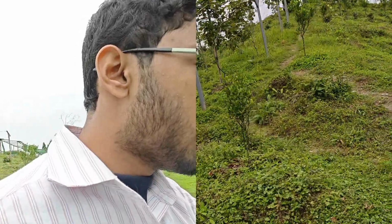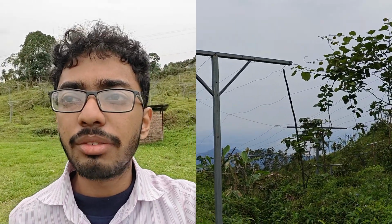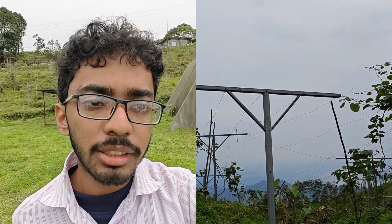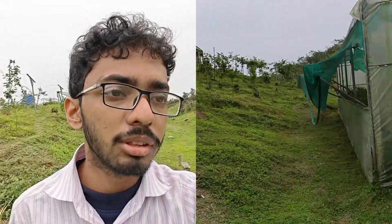I've never watched this. This is entirely new to me. I have never seen this kind of structure. When I initially saw it, it reminded me of something like those electricity towers, but they are actually just support structures built for the plants. There is nothing electric or any solar power. I know it looks somewhat like that, but there's nothing like that about this.